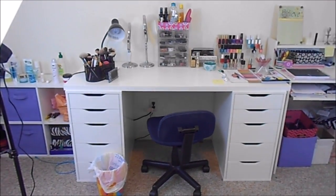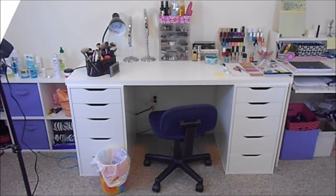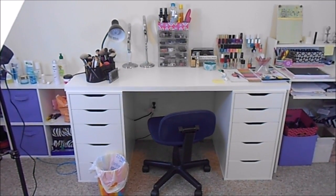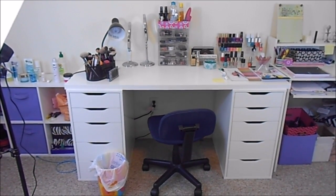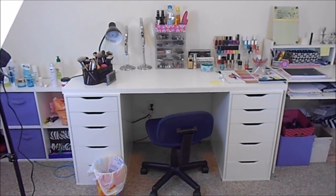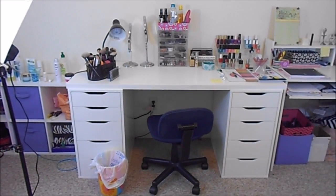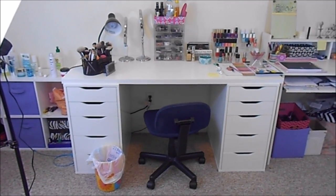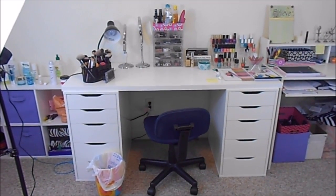So now for the vanity, I have two of the IKEA Alex white 5-drawer units, and I have a Lindmann tabletop. The Lindmann tabletop comes in two different sizes. I chose a size that was actually about twice as long as this, but I cut it in half to customize my perfect desk. The other option sticks out way too far for me, so my awesome dad was able to cut the top to make it fit perfectly. I think this is amazing. I've had this storage for a few years now. I bought it myself, and it was absolutely worth the investment.